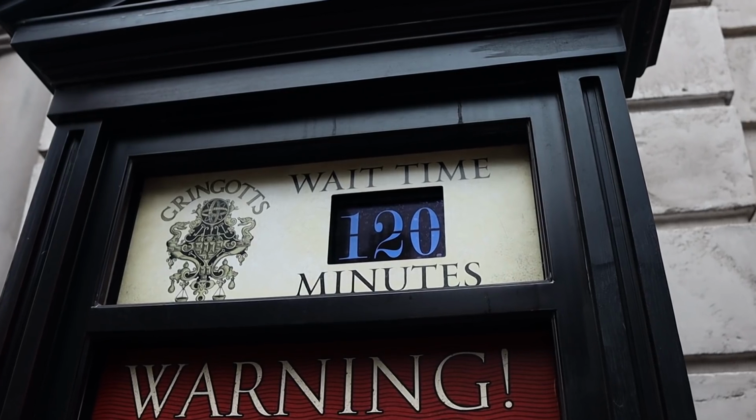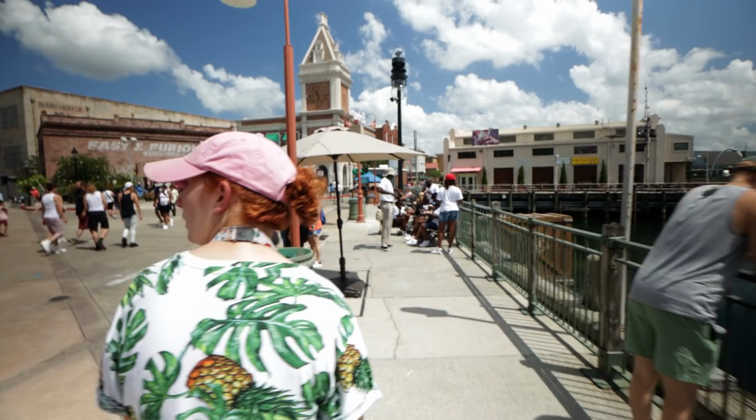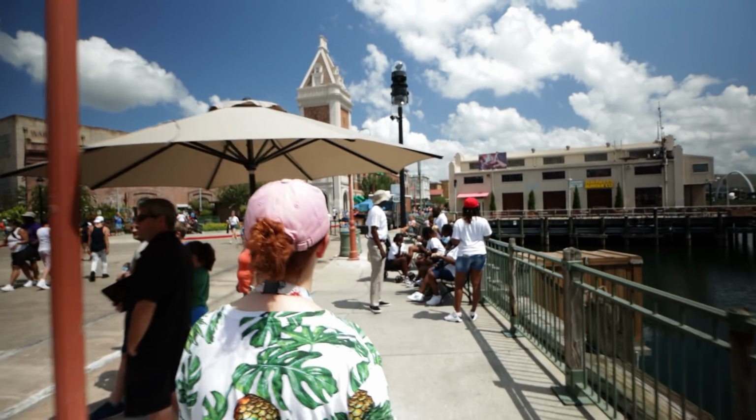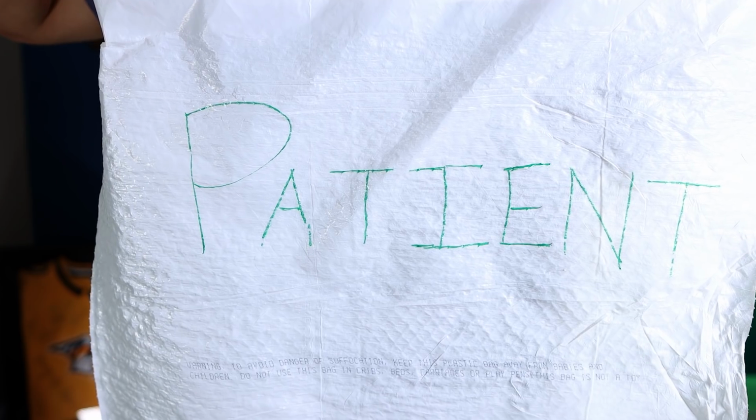There might be a few days here or there where you find Gringotts at an hour and 50 minutes instead of a 2-hour wait or something. So be sure to take advantage of that, but please be prepared to wait. We've said it before, but the Universal parks are growing in popularity, and it's getting to the point where it's just kind of hard to find a slower time at Universal, so just make sure that you embrace the crowd and don't forget to bring your patient pants.